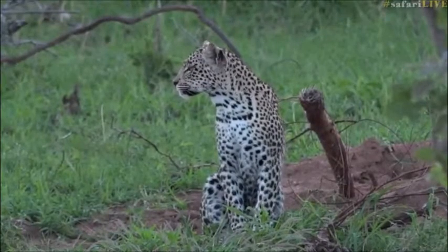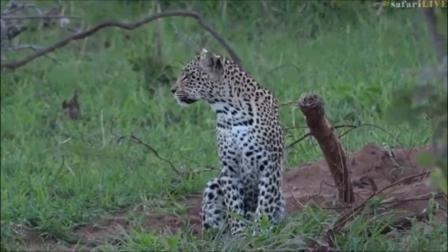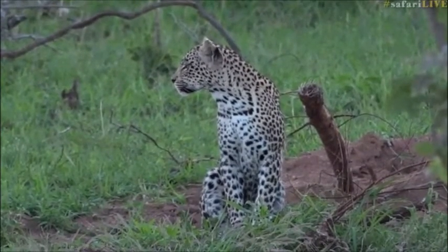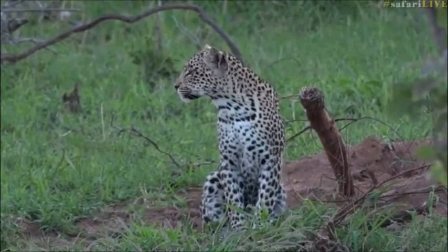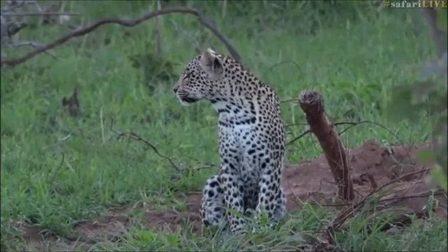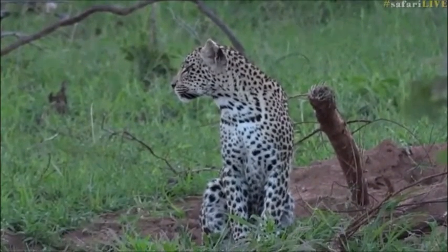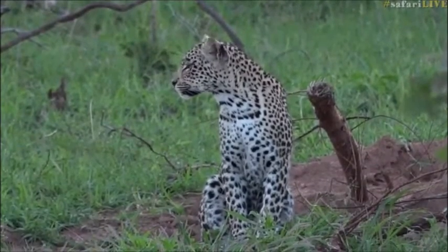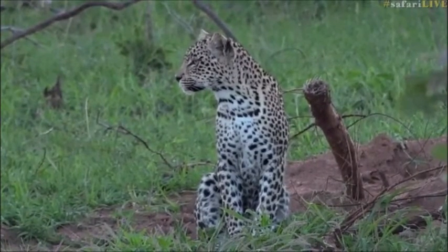Where's Hosanna? Looks like she's sort of listening out. She looks a bit thin, actually. And I'm sure she's waiting for Mom to bring her a tasty meal home. And hopefully Karula's out and about and she is successful this evening. Or maybe we even get to witness Madame Xongile going after a squirrel or even a dwarf mongoose or something small to keep her appetite.